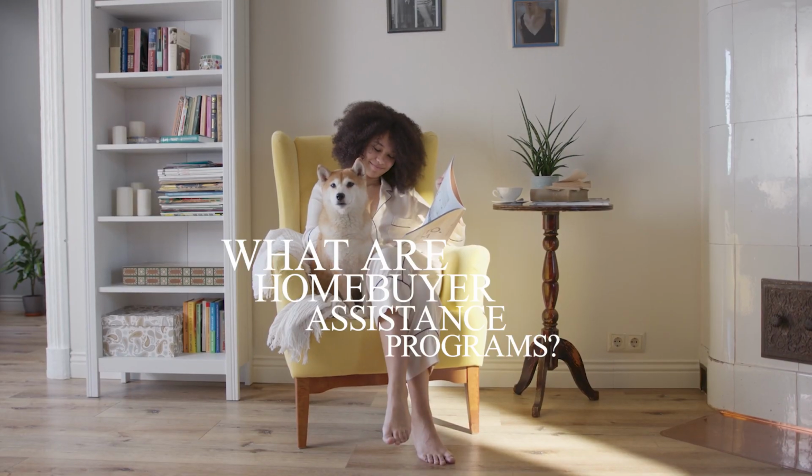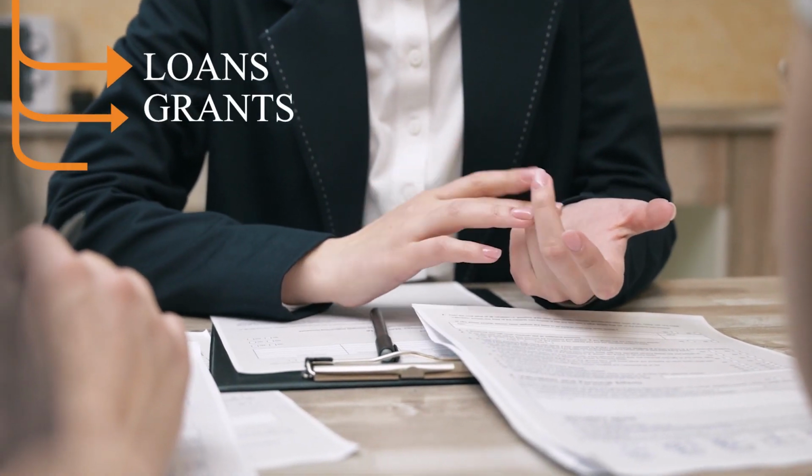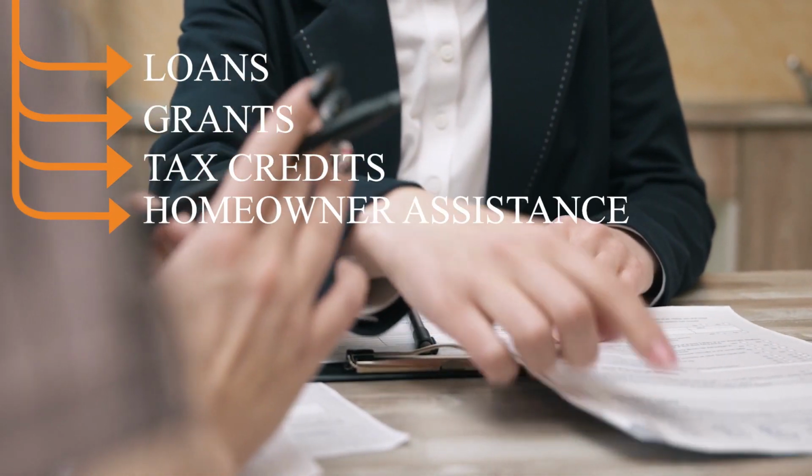What are home buyer assistance programs? Funding opportunities exist for those who want to buy a home. They come in various forms such as loans, grants, tax credits, or homeowner assistance programs, and they are used to help eligible home buyers cover their down payment and closing costs, as well as get into a home quicker than they would have otherwise.